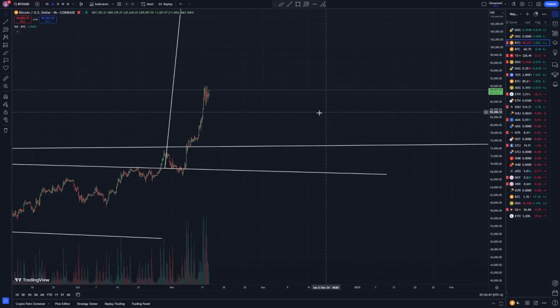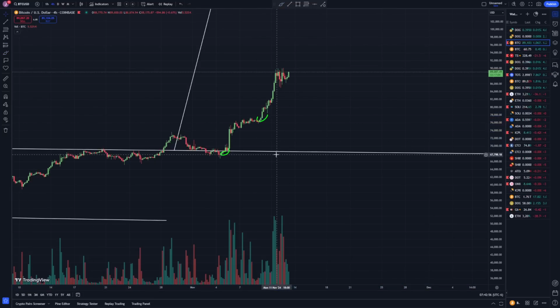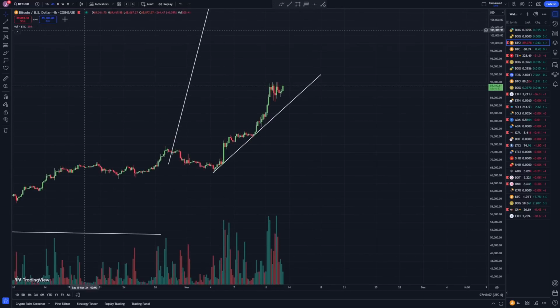So yeah, let's do it though. So we have support. Let's go ahead and get rid of some of these other lines. We don't really need them. We kind of know what's going on right now. So we have those two supports, and let's do a trend line, something like this. We're still on that uptrend.